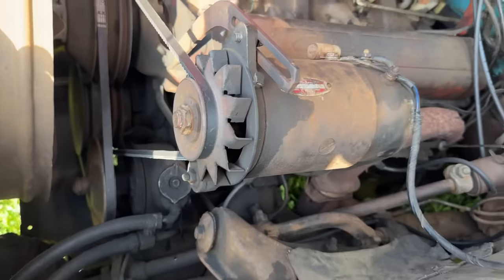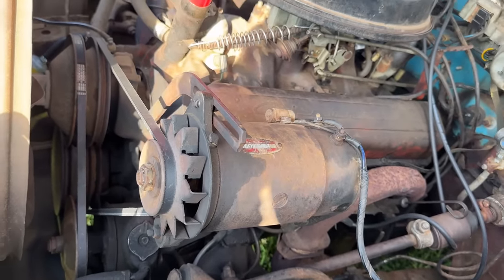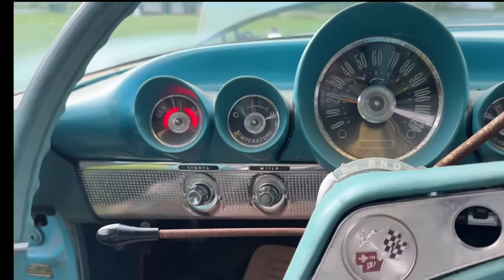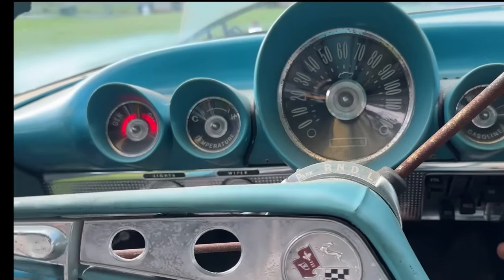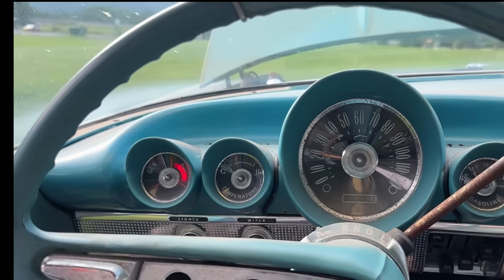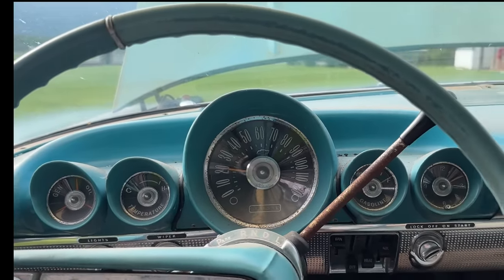Generator's still charging. If you remember the last episode, I had a fiasco getting this thing apart, fixing the brush. The brush spring was broke. Let's see if she'll fire up sitting overnight. A few pumps for good luck. Oh man. That's a small block for you, baby. Don't you love that?